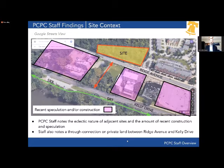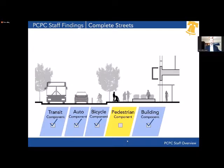So some additional context, staff notes the eclectic nature of the adjacent sites and the amount of recent construction and speculation, all highlighted in that lavender tone. A number of those have also come in for civic design review. We also know that there is a through connection on private land between Kelly Drive and Ridge Avenue across the street from the site that would put you closer to the Schuylkill River Trail. Next slide, please. There are some comments still related to the pedestrian component for complete streets. Next slide, please.